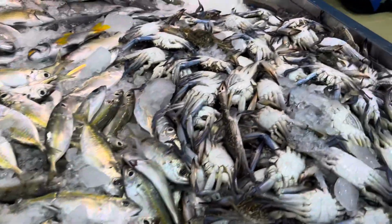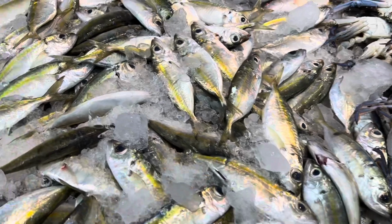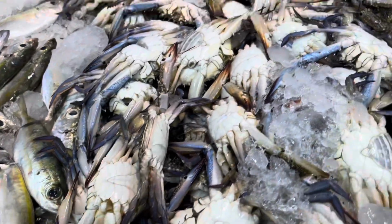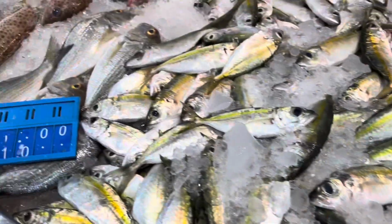Look at this. This is awesome. And it's the size of the fish, the cleanness, the clarity of the fish. You just know that this is organic. Just look at how pure it is. Shiny and nice. Guys, this is awesome.